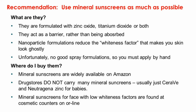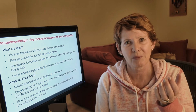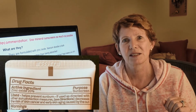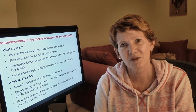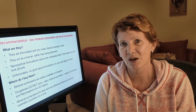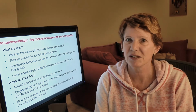So how can you buy these mineral sunscreens? Well, if you just go into a drugstore, you'll find some of them on the shelf where the sunscreens are found, but there are not that many of them. But they will say mineral sunscreen. And then when you look on the back, you will see they either contain zinc oxide, titanium dioxide, or a combination of both. But a lot of drugstores don't carry very many mineral sunscreens. So you're best to go on Amazon to get some of the more specialized ones, or look at the cosmetic counter in a drugstore because some of those are there.